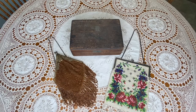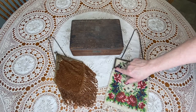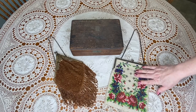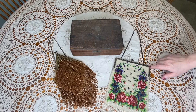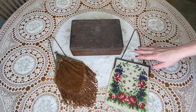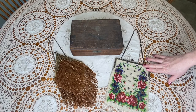What I will be doing is when I'm better and I head to the Antique World Mall, they have a fabulous library of research there in their back. And I'm going to go see if they do have any books on purse kits, or if they have, I know that they have books on purses, but if in these books they have any information on these purse kits.